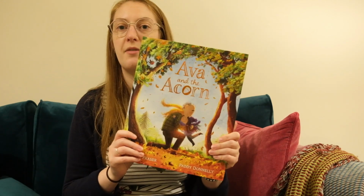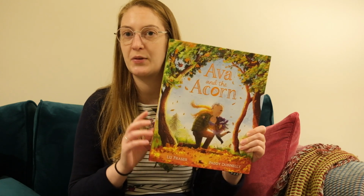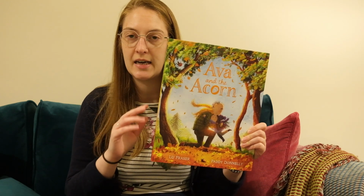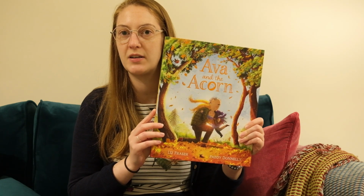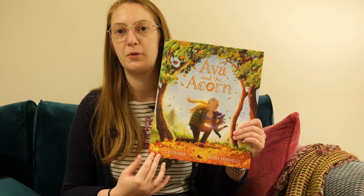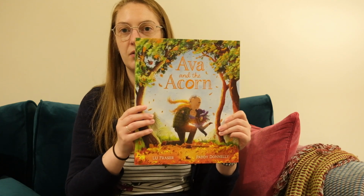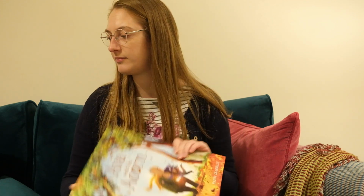And then we also have Ava and Acorn, which is much more of a book about seasons, and autumn, I think, is the key season in this book. It's really used as a way of helping Ava to understand change. You can see the cover is really beautiful. It's got autumn fallen leaves, and there's this golden orangey foil on the cover as well, which is really lovely. So I'm going to be having a look through those books and sharing bits that I like about them, bits that have inspired me, why I chose them for an autumn themed video.